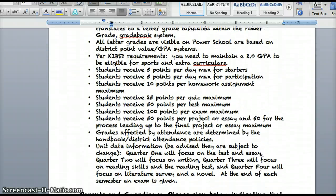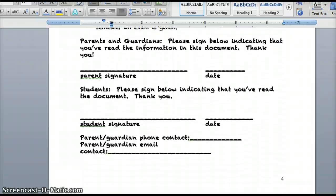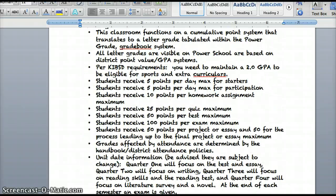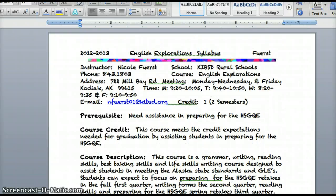So take a look at the grading policy, and then I am going to ask that you print out this 4th page and have your parents sign it. And you should sign it as well. And that's one of very few pieces of paper that I'm going to ask you to hang on to. Okay? So those are the expectations, and that is the syllabus. Again, during syllabus time, please go through it. Thanks.